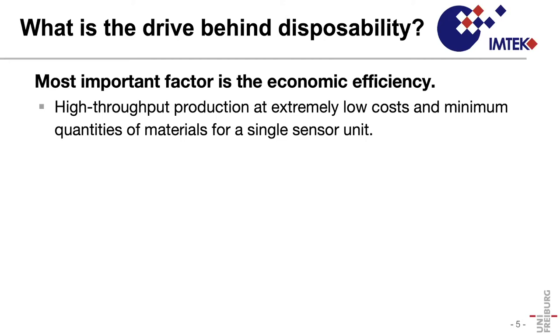But the question we need to ask ourselves is, what's the drive behind disposability? And this is, of course, since decades, the most important thing: economic efficiency.